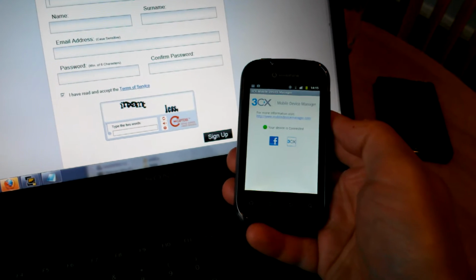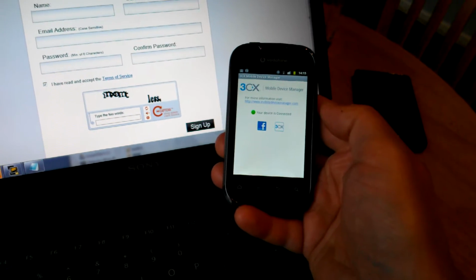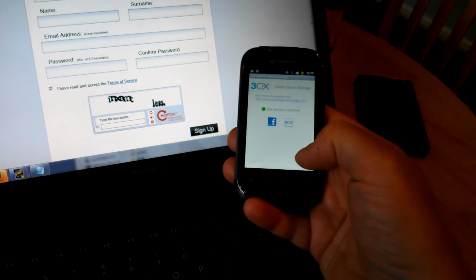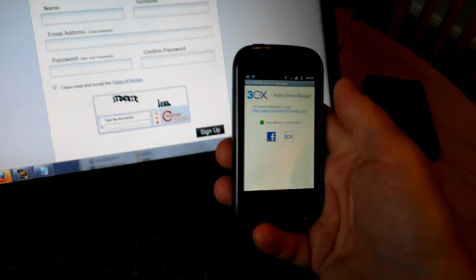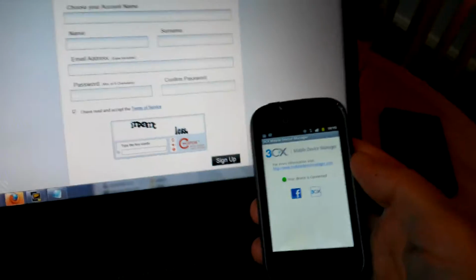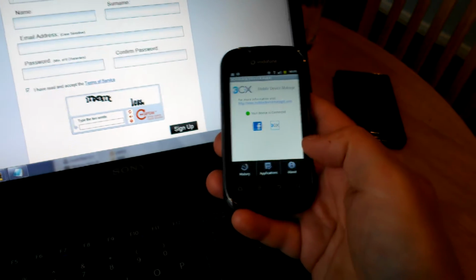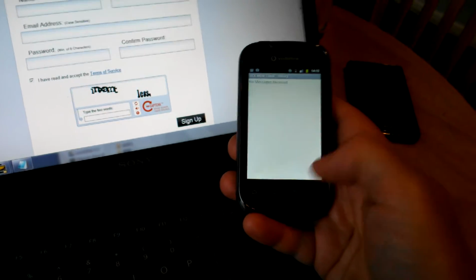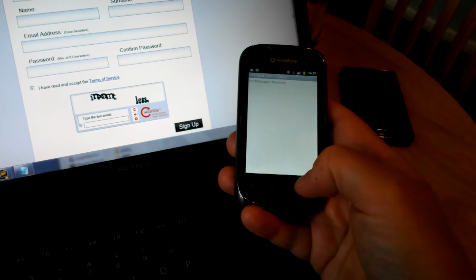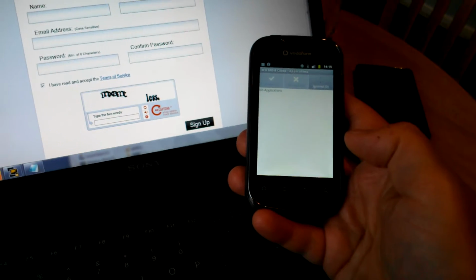On the phone, to be honest with you, it doesn't look like a great deal. It's just basically saying you're connected. It's going to ask you for one piece of information, and that is your account name that you put in here. So you'd put the account name that you set up. The only thing that the user themselves can see is the history of the messages that they've received, and you can clear that, and also the applications as well that have been pushed out to them.